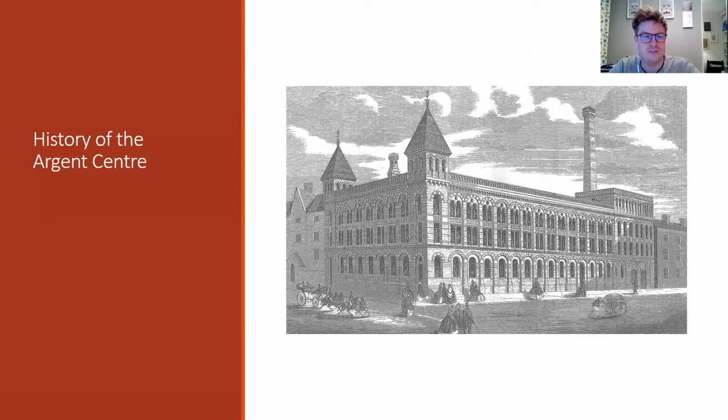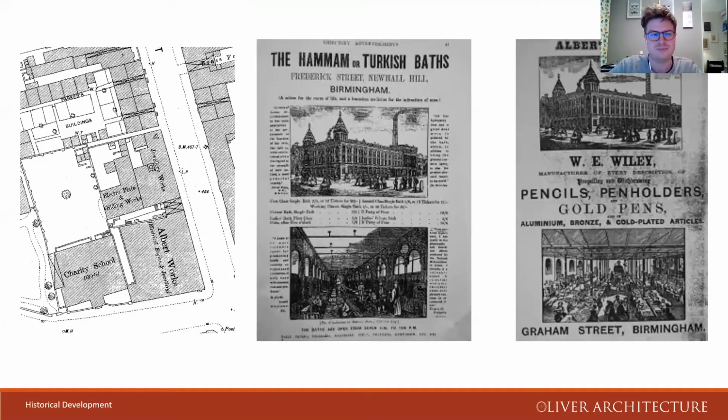The history of the Argent Centre. So the Argent Centre is an iconic structure at the entrance to the Jewellery Quarter. It is Grade 2 star listed and lies within the Jewellery Quarter conservation area. So if we go to the next slide. The site of the Argent Centre was originally developed as a pair of semi-detached houses, probably in 1821, with a charity school next door on Leg Lane. The Victoria Works on the opposite side of Frederick Street were built for Gillett pen manufactory in the late 1830s.